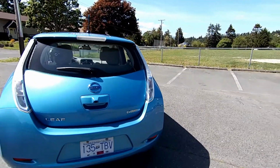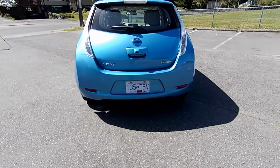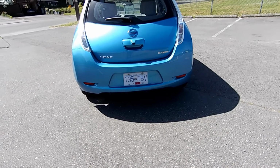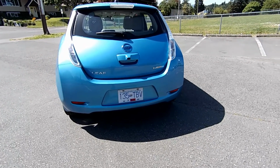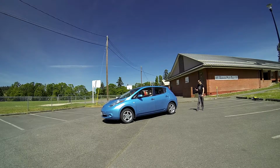Nissan, for some reason, decided to leave any badging of the model designation, like SV or SL, off the back of the vehicle. It shows up on basically every one of the other cars. I'm not sure why they didn't do that with the Leaf, but it just adds to the confusion.